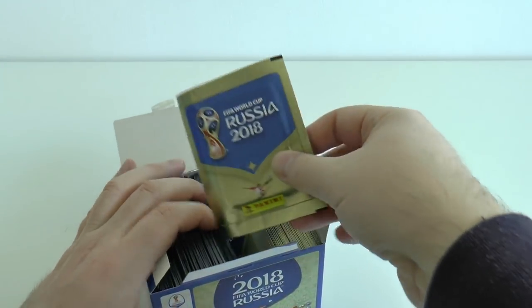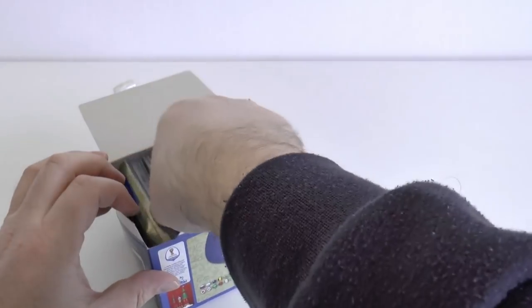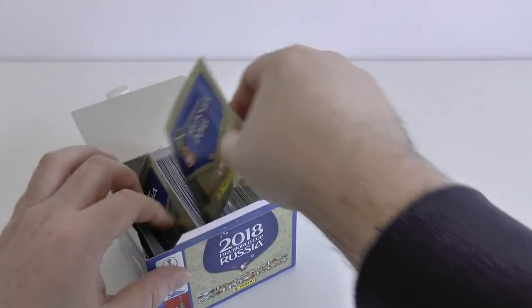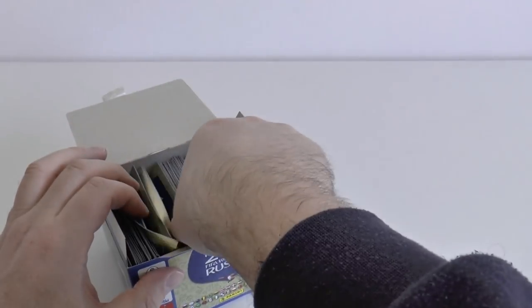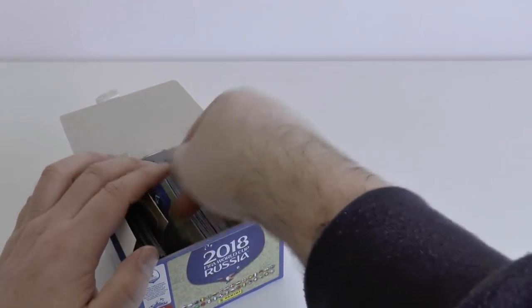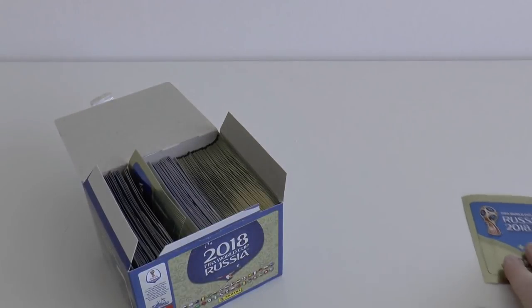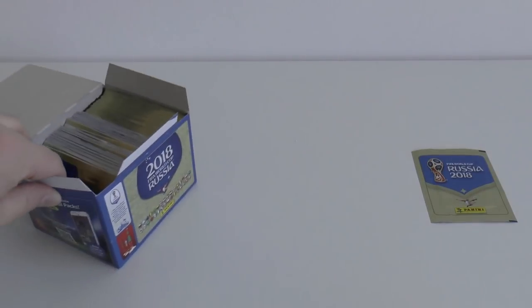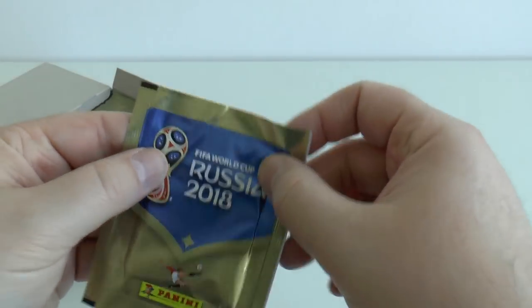So what we're going to do is save one lucky pack for our unopened pack collection. Let's just try and find a nice, neat one. So, as you see, all the packs there. Some of them have just got the production number at the top, as you see. This one hasn't, so that one will do nicely. Let's pop them over there. And then we're going to break open all the rest of these 99 packs in this video. So sit back, guys, relax and enjoy.